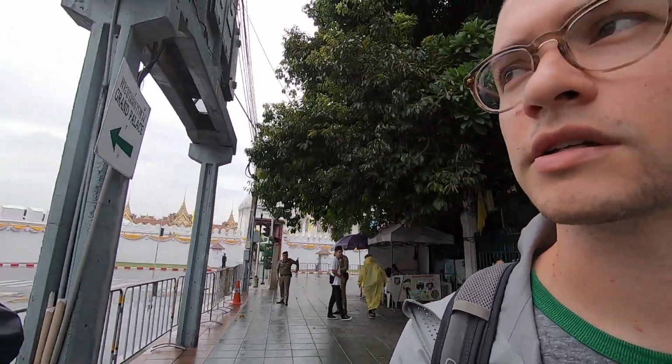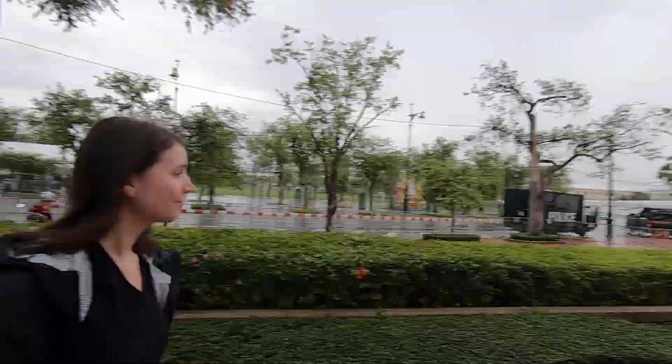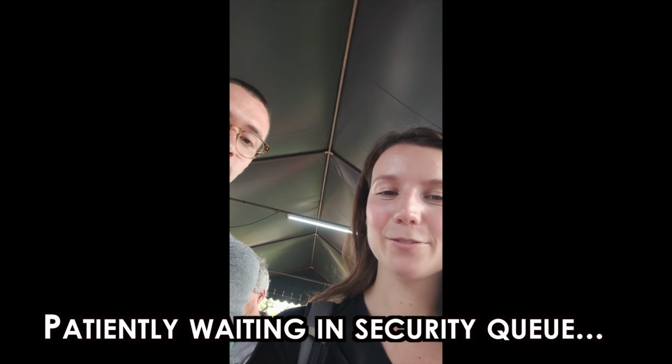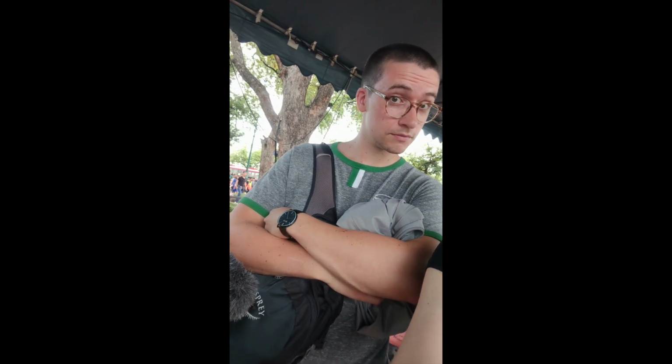Looks like there's a security check outside, and then you go in and buy a ticket. And we made it. This is the security check. Welcome to Bangkok. Before going inside, please push your bag in front of you to prevent pickpocketing, and be careful of your belongings. Made it in.